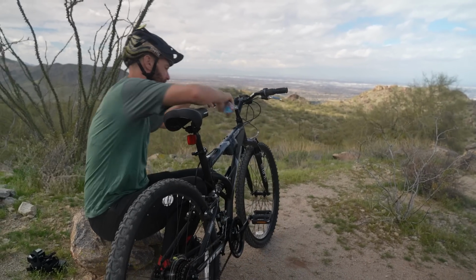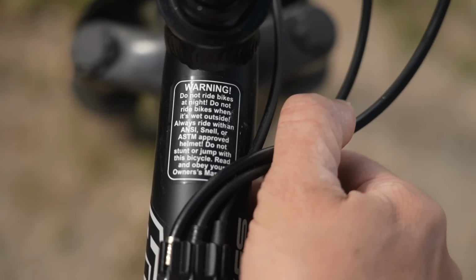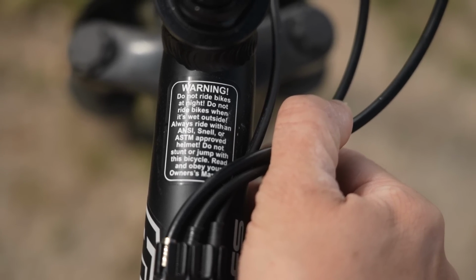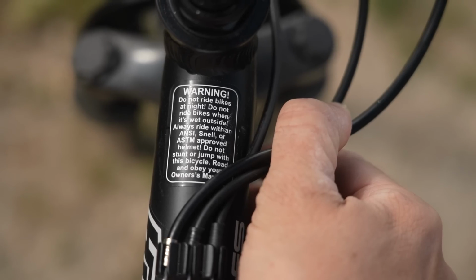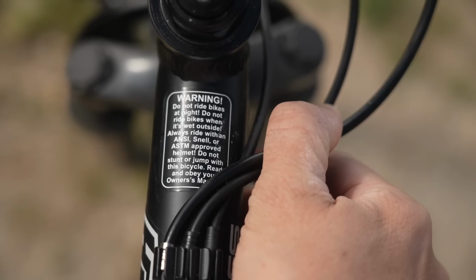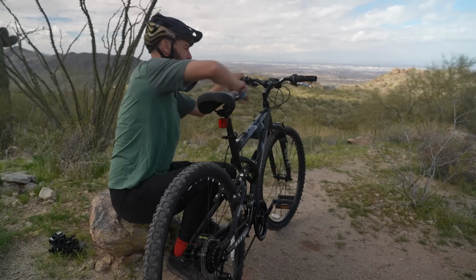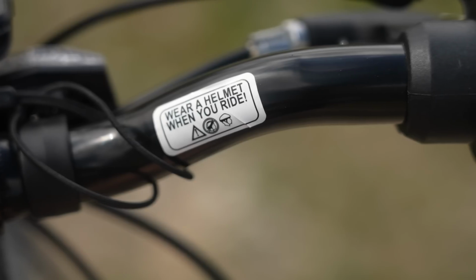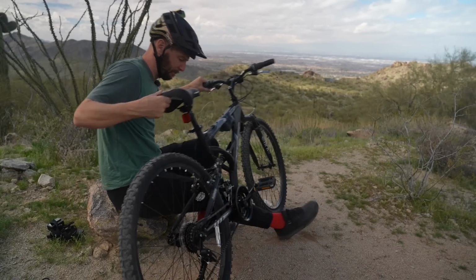This one here is my favorite. Warning, do not ride bikes at night. Do not ride bikes when it's wet outside. Always ride within an ANSI, SNELL or ASTM approved helmet. I mean, you should always ride in a helmet, so that makes sense. Do not stunt or jump with this bicycle. Read and obey the owner's manual. Wear your helmets. Oh, what's this one? I forgot about this one. There's a bonus one.